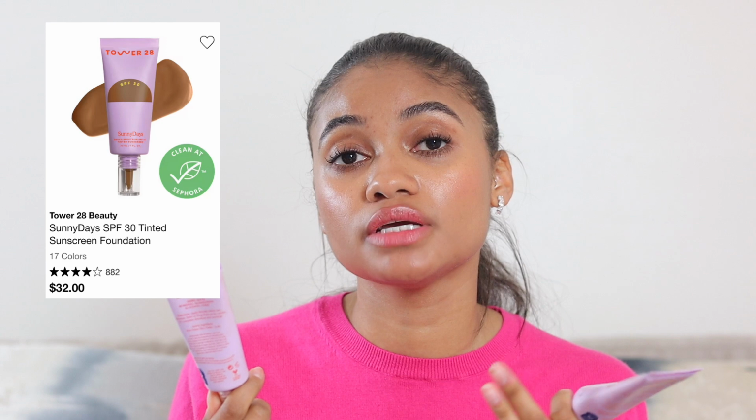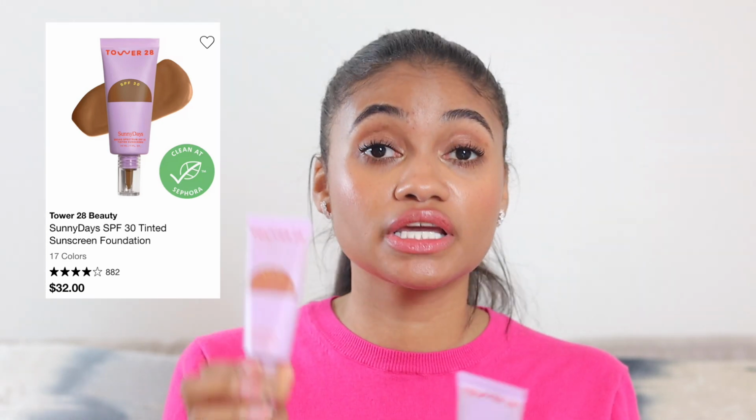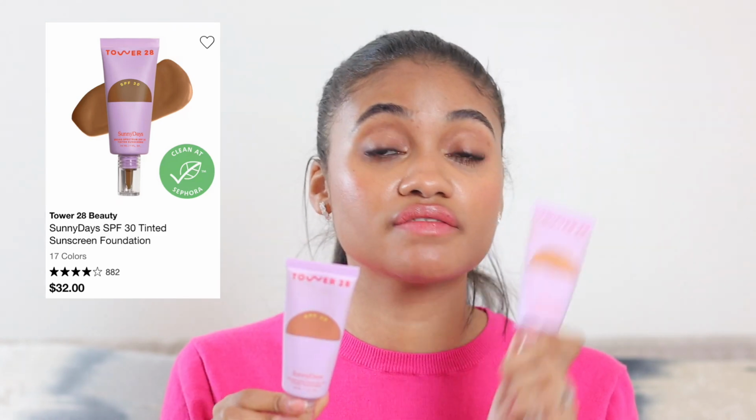This one you can get more medium coverage. And this is an SPF of 30. I have 2 shades. I have the shade 45 and I have the shade 40. I mix these together. I wear them individually depending on where my skin's at, because sometimes my undertones are a little bit more yellow. Sometimes my undertones are a little bit more neutral. So this is a great product.